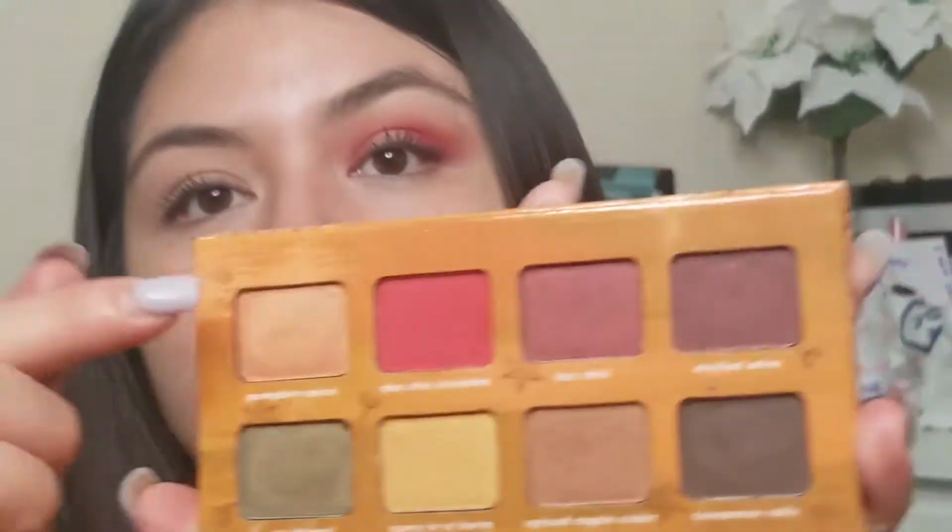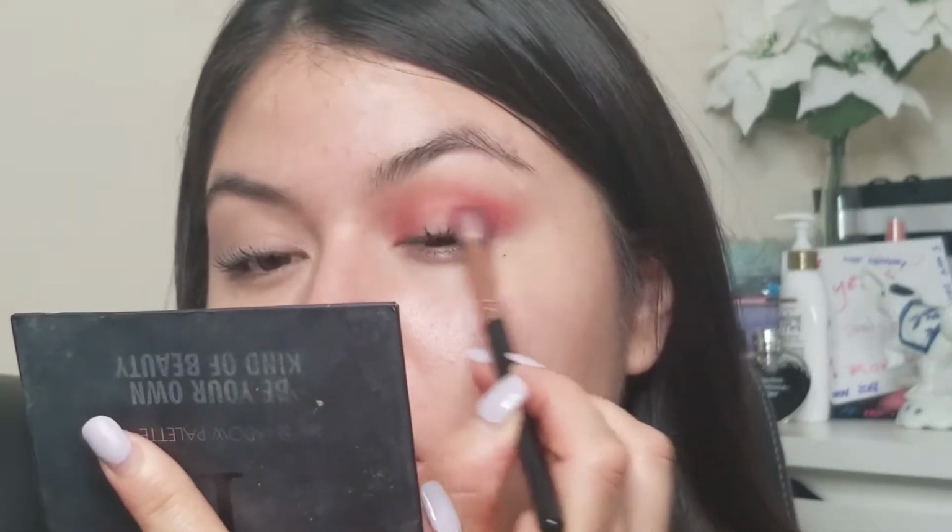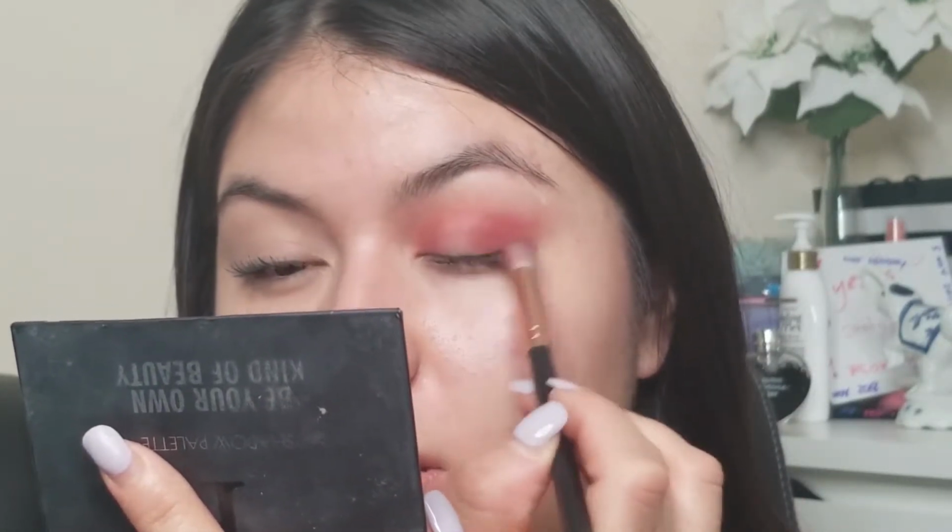I'm going to take Muffled Wine, which is this one right here. I'm going to pick that up with the same brush. It seems like a purpley brownie kind of shade, so I'm going to take that and place that right on this outer V.